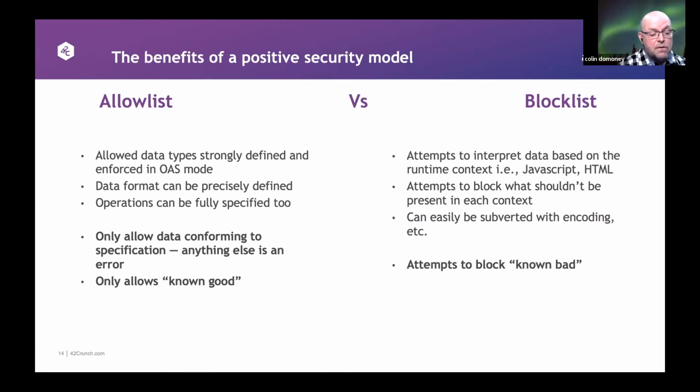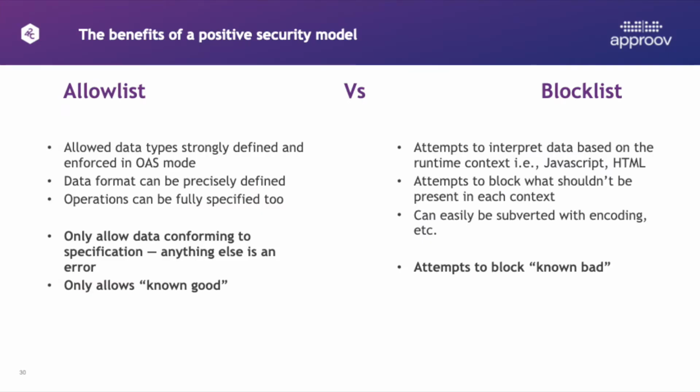Now, the benefit of the positive security model is you explicitly define your conformance. So exactly what you want in and what you want out. So it only allows known good. The challenge obviously is that you have to get that specification 100% correct. Without that, you're going to have deficiencies.